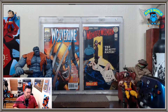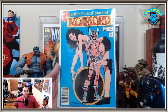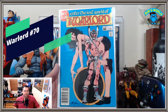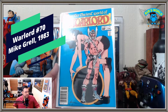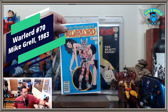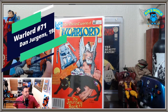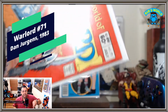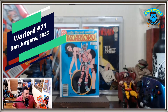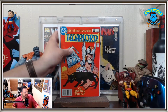All right, so first up, we had Roger Metarog come visit the old Bub's World, and he dropped off a few gifts. First off, we have Enter the Lost World of the Warlord, great Mike Zeck cover, and this is number 70 with a Mark Jewelers insert, so we appreciate that. Then we have number 71, also a Mark Jewelers insert, and this one's got the little star on there, so isn't that neat? I like seeing the one with the star stamp. I don't think this one had one, or I can't see it, or it might have rubbed off, but this one's got one, so I like that.